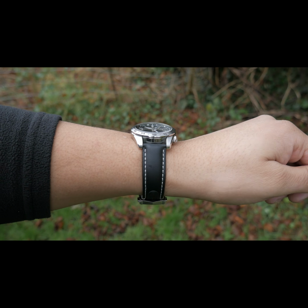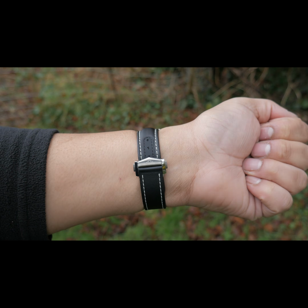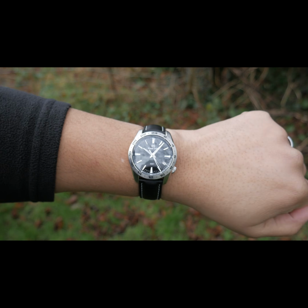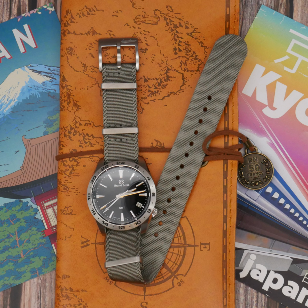It's much easier to get them now than it was 2 years ago, and I would opt for the likes of Artem, who I reviewed very recently, Watch Gecko, who I have a bunch of straps from, or any of your local ones from your country that come highly recommended. Drilled lugs on this watch also really help to this end.